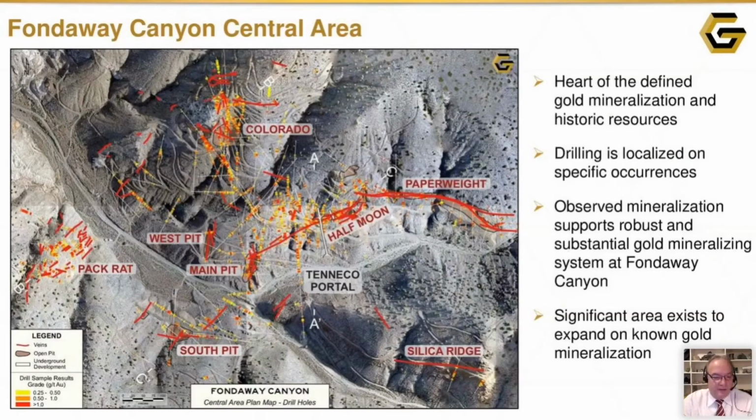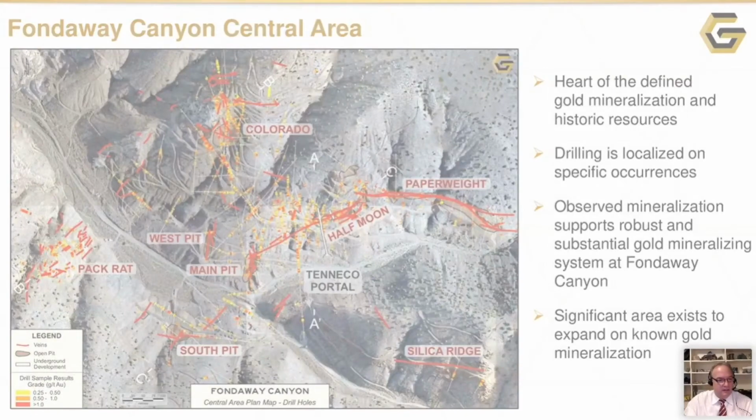Looking in plan view from the central area, you can see kind of the historic drilling. A lot of the drilling has been focused on the Colorado and the Half Moon, as you can see. You can see there in 1989, Tenneco developed a portal and a tunnel in and a drift along the Half Moon to just kind of gauge what the underground mineralization looked like at Half Moon. And what I'm going to be focusing on here for the next handful of slides. And just give me a sec here.